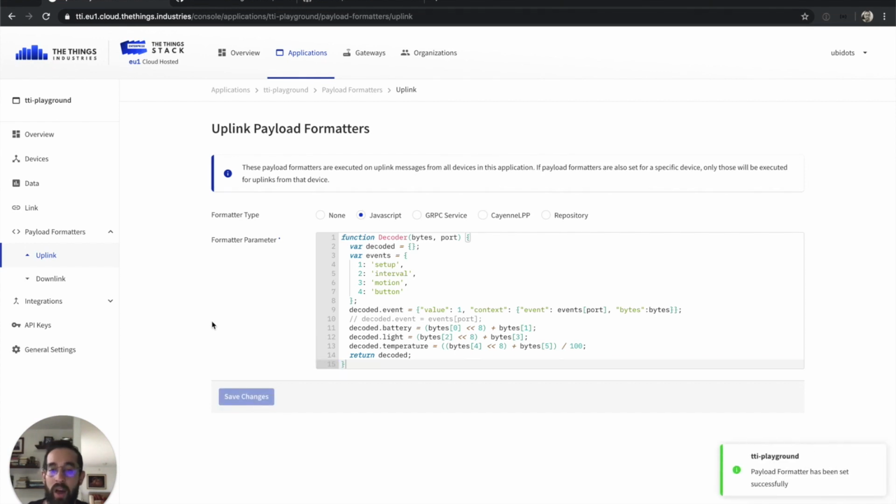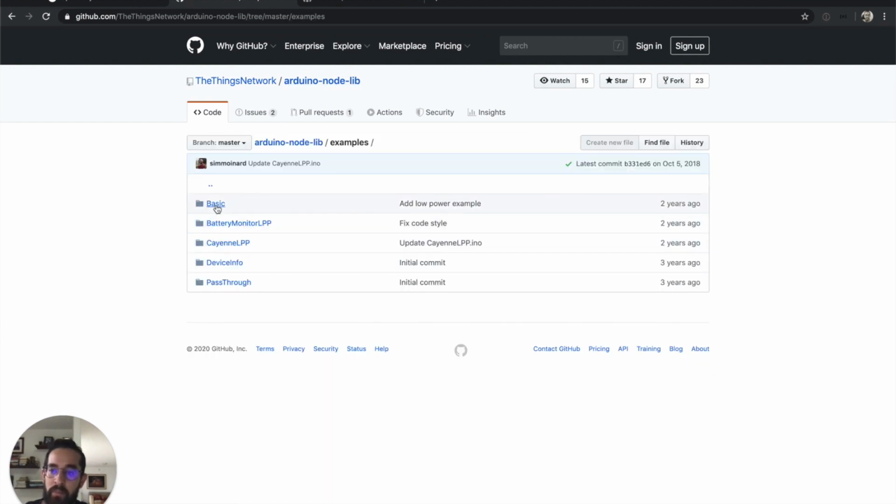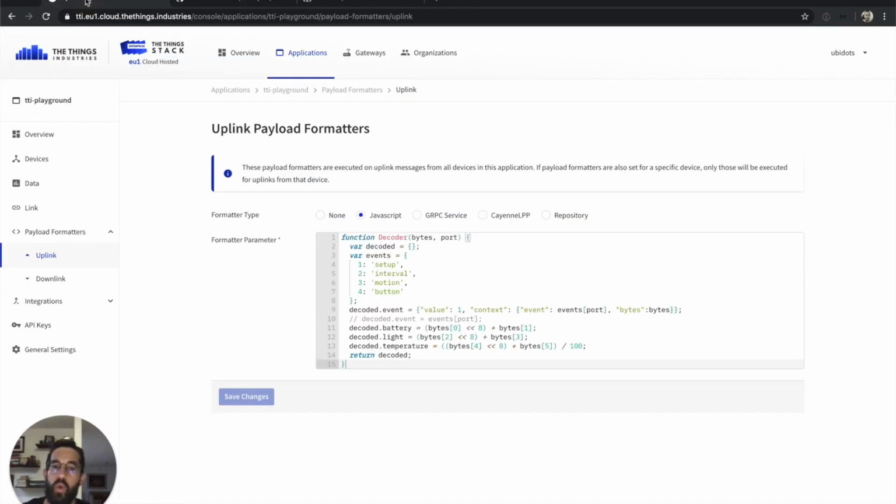So far we have already set up the application-wide payload formatter. By the way, I just forgot, but in this GitHub repository from The Things Network called Arduino Nodelib, under the examples and then basic, you can find both the firmware for the Things node and this decoder written in JavaScript. Now back to TTI, we are only left with device-specific formatters.